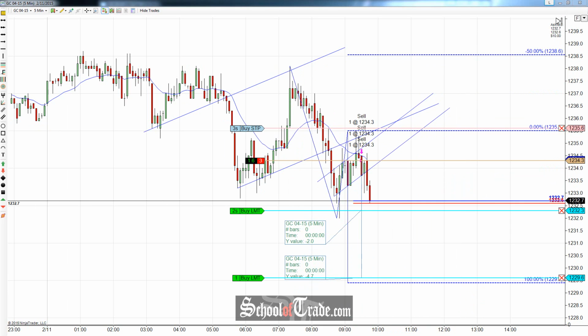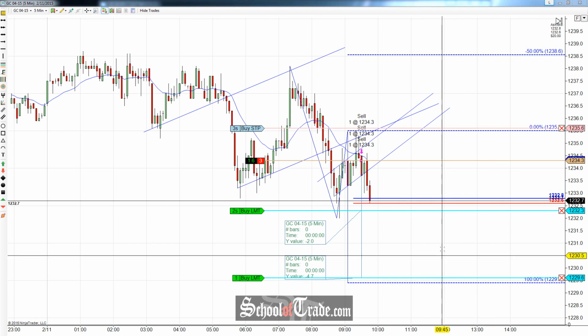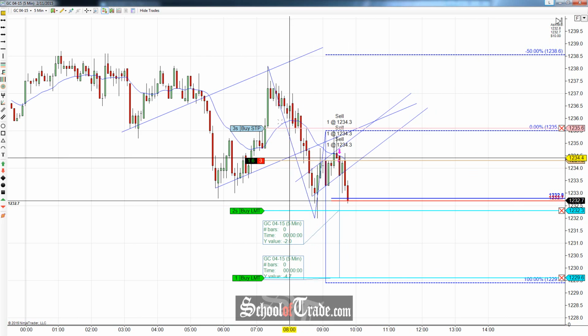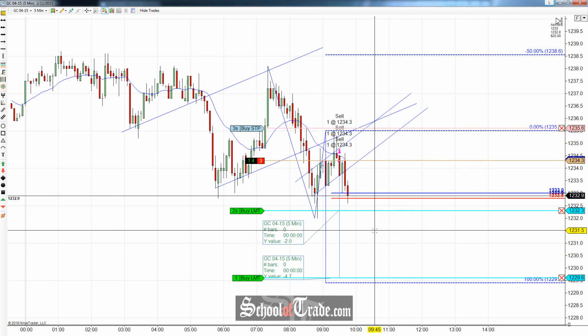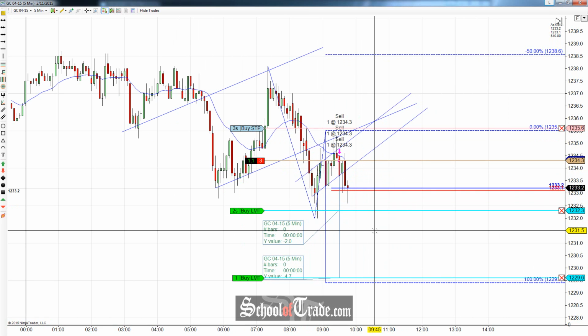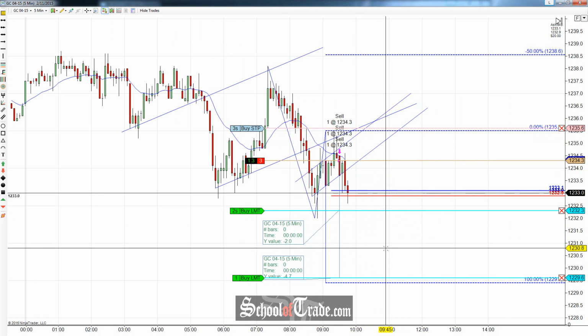Not a huge change, but it's added information now that we know we've got even more confidence to the downside now that we're flagging out here. That flag out that we're seeing, looking to the downside, moved our target just 1 tick down to 1229.6. And they're all getting triggered in now.